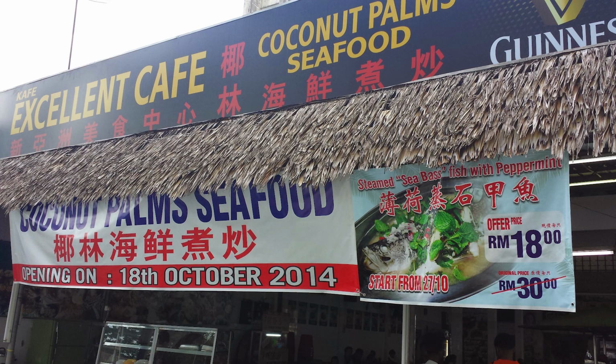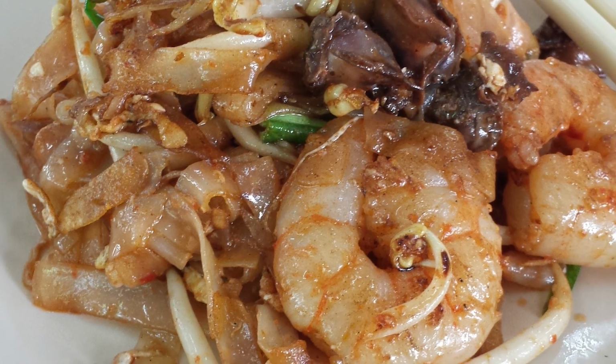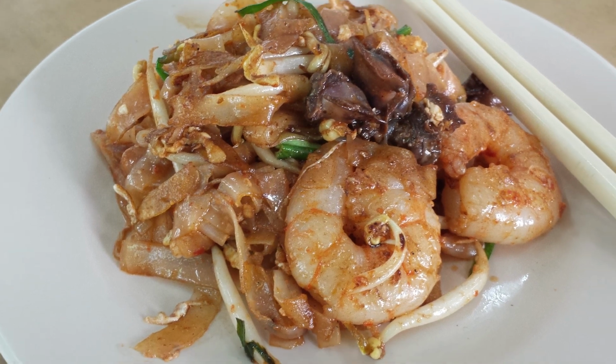The hawker stall at Excellent Cafe in Air Itam, Penang, serves my favorite Penang Char Koay Teow. Here's a peek at the chef in action.